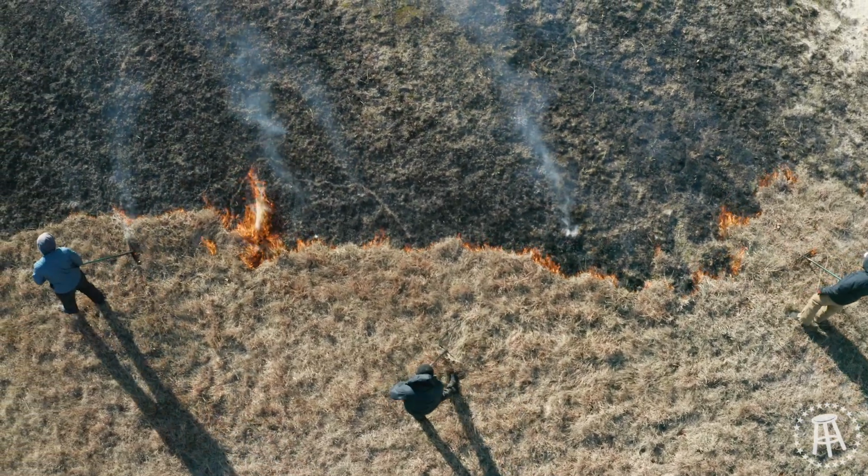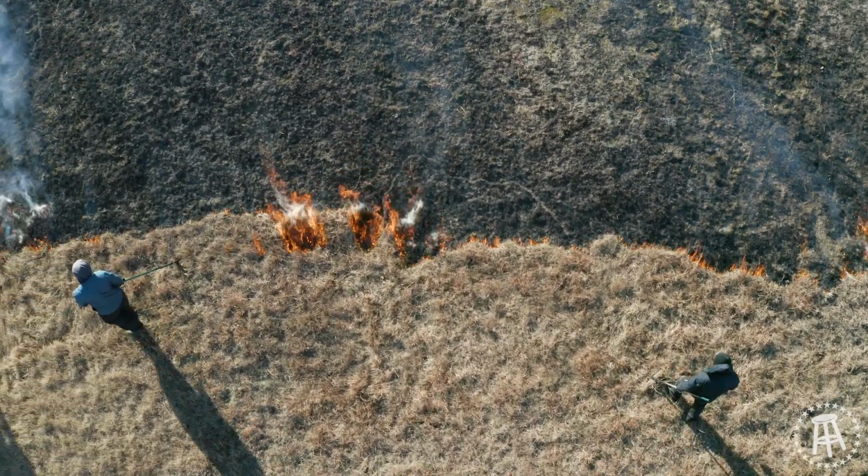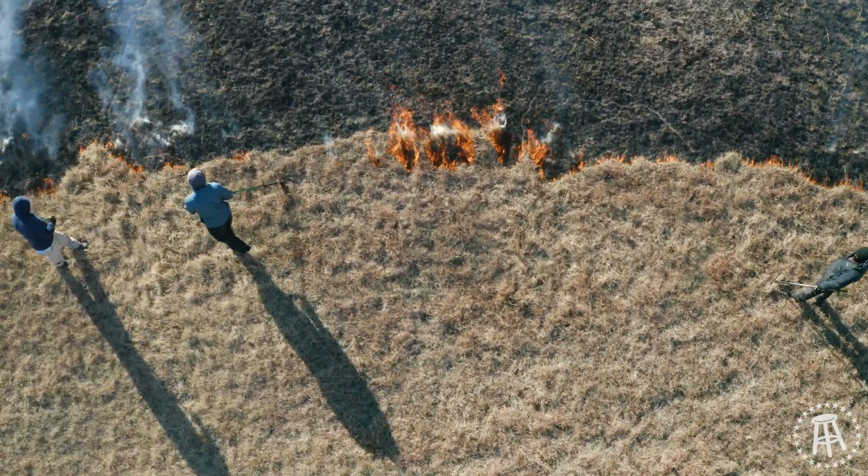But yeah, we backburn everything, so, you know, down into the wind. And it's nice, once we get started, we have a nice gap here. There's less to worry about.